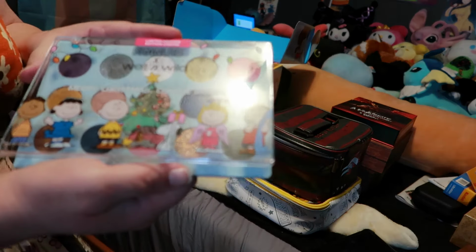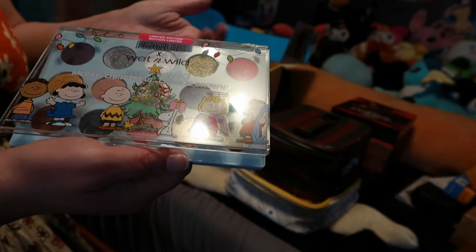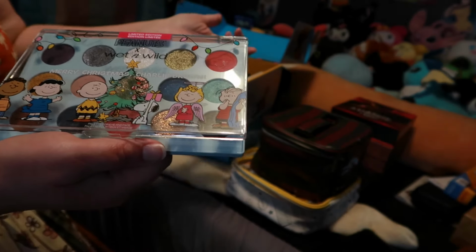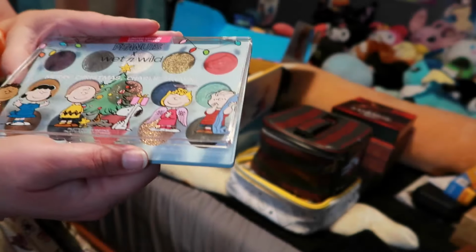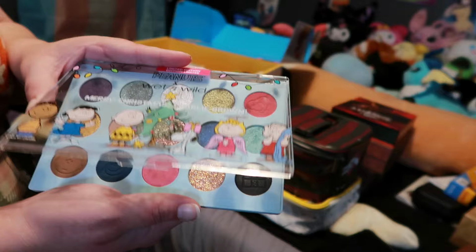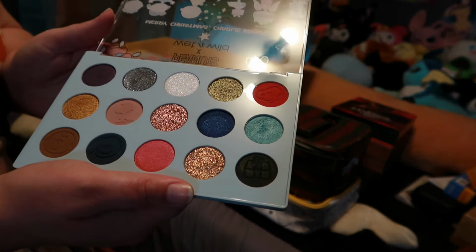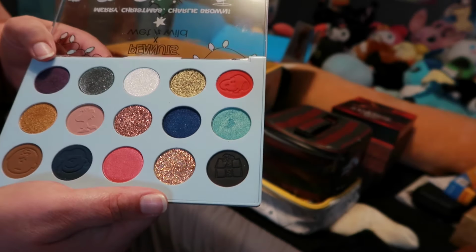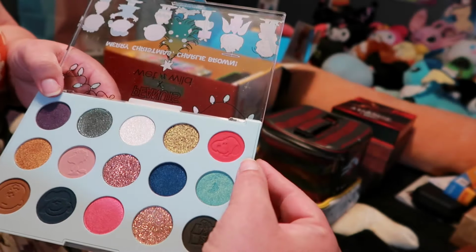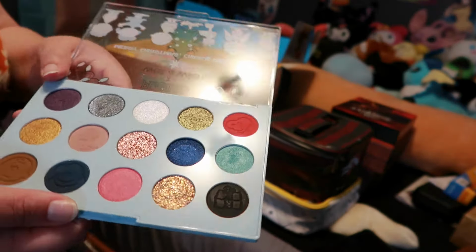Yeah, this or Peanuts collection. I always want to call it Snoopy. I think I've only used this one once as well. That red looks really bright. I can't remember if it actually is or not.